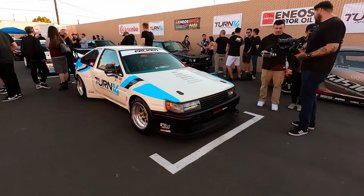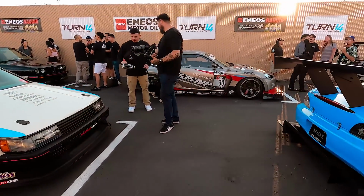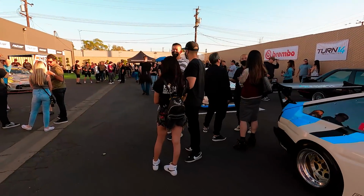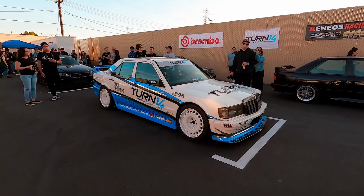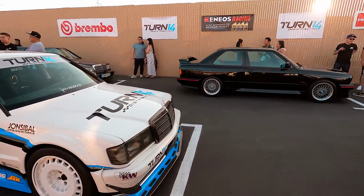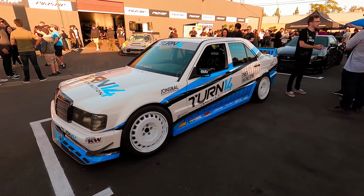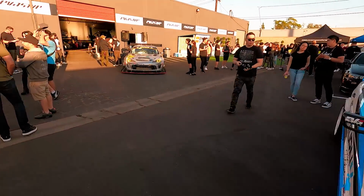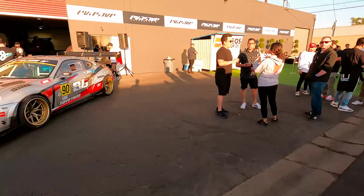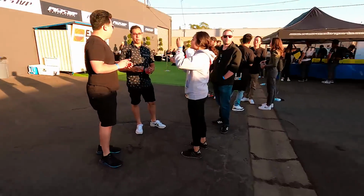The FK8 K20C powered 86, owned by Dai Yoshihara. This is one of the old race cars. Honda F20C powered Mercedes, another one of Dai Yoshihara's cars. The previous Pikes Peak competitor.